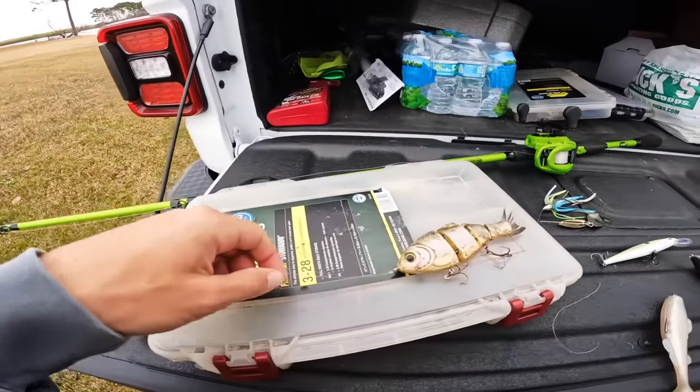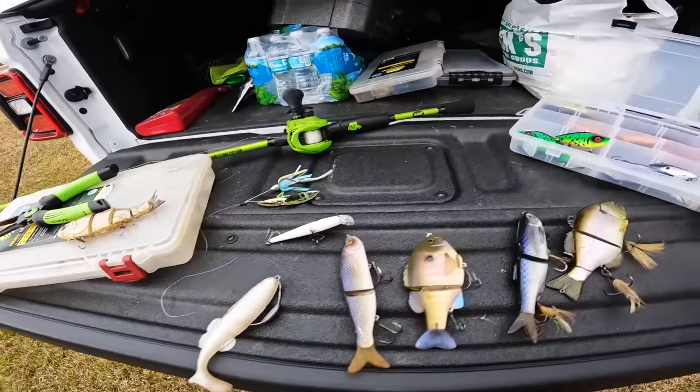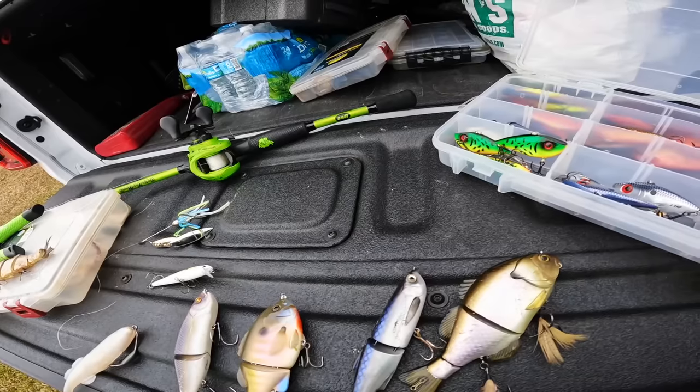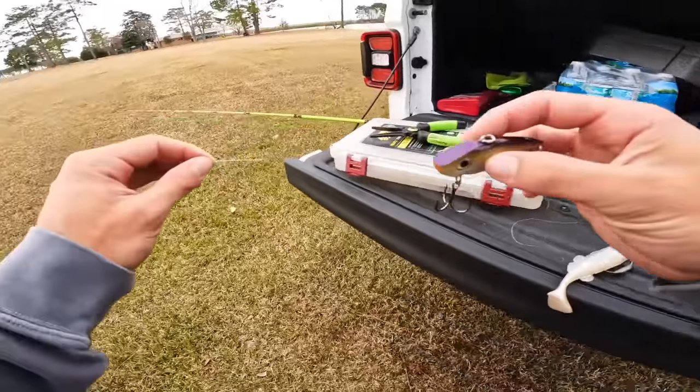All right, well, we're gonna give it a little break and just get us on a regular bait and see if we can just catch some fish, guys. It's really tough today. I even think with regular baits, it's gonna be freaking hard on us today.